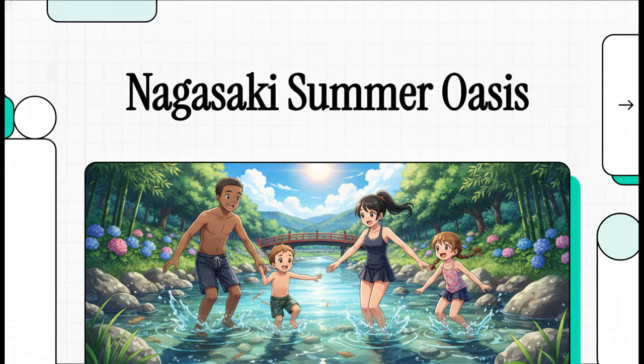Look, if you've been literally melting in the summer heat lately and you're desperately searching for a getaway the whole family can actually enjoy, well, you are in for an absolute treat. Today, we're exploring the ultimate free summer cooldown spot in Nagasaki. I'm talking about the Sotome Kounouragawa River Park. So grab your virtual goggles because we are about to dive into a seriously refreshing river adventure.